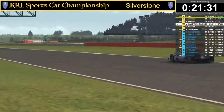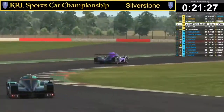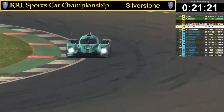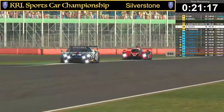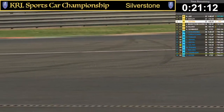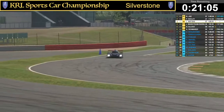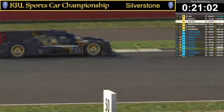We're watching what's turning into a battle for 4th place in LMP between Manatham Guerin and Ellico. They are right together now on circuit as they come through Beckett's. And just now moving out of the pits, coming out of the hole that is pit lane, up the hill, and Watzik, he's a long way back.